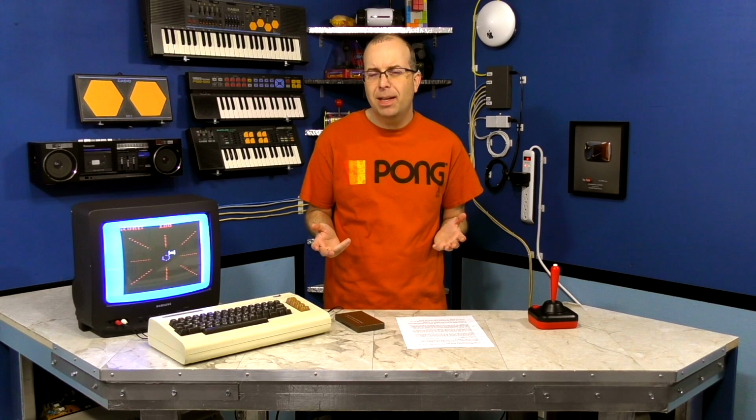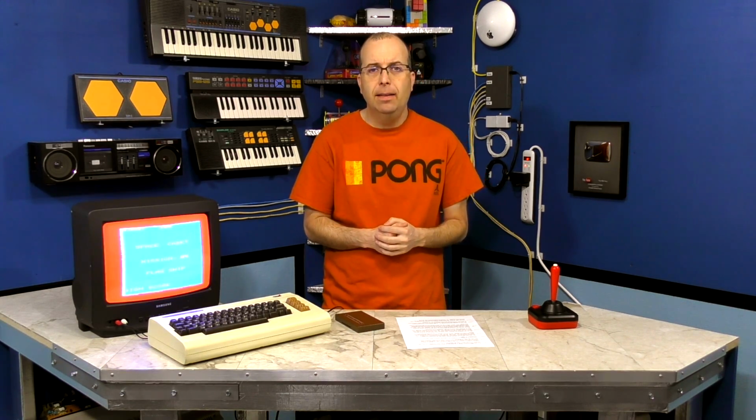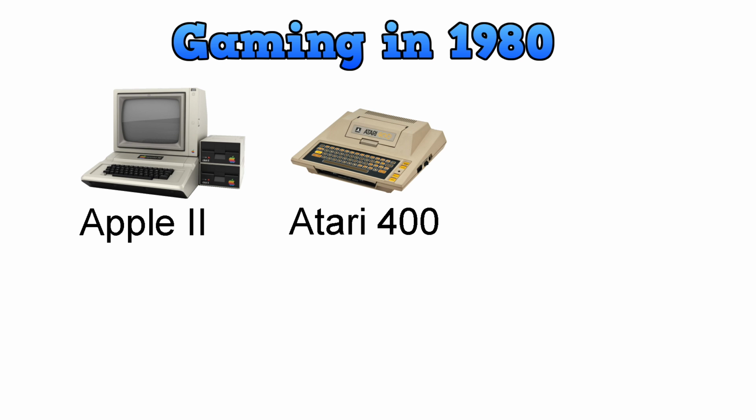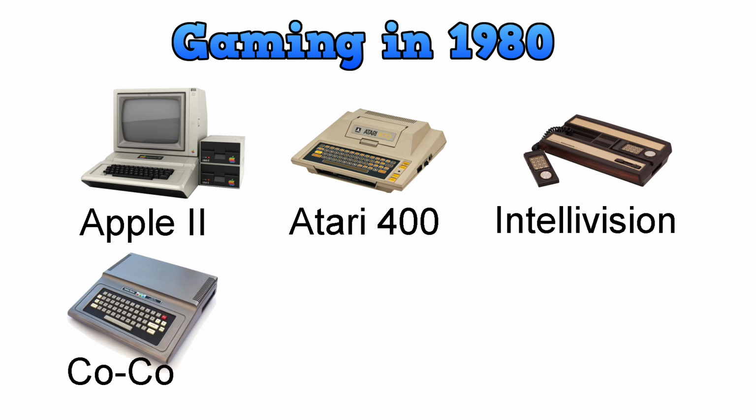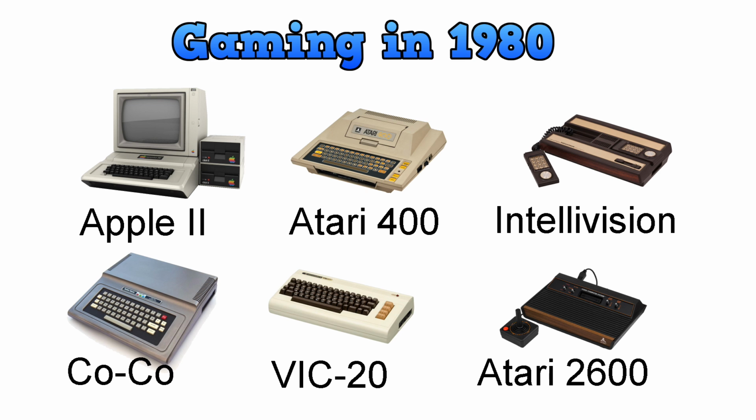And from a hardware perspective, as a gaming machine, what was the competition like in 1980? I mean, you had the Apple II and the Atari 400 and 800 machines, the Intellivision, the TRS-80 color computer, the VIC-20, and the Atari 2600. That was essentially the gaming market in 1980.